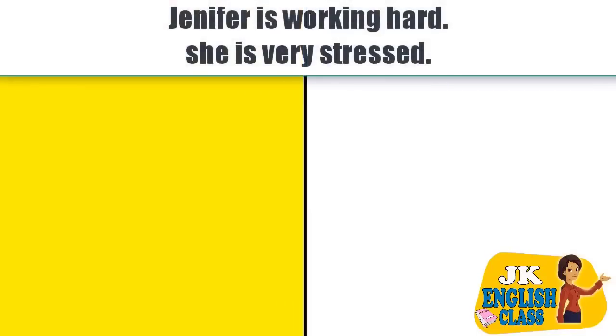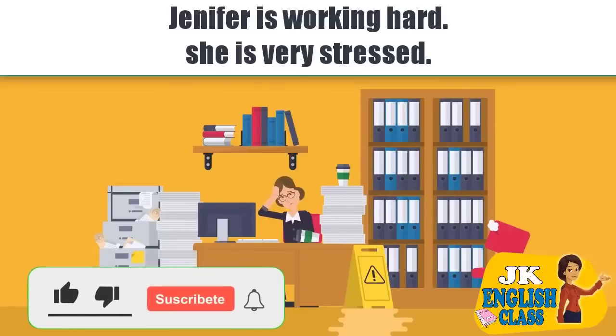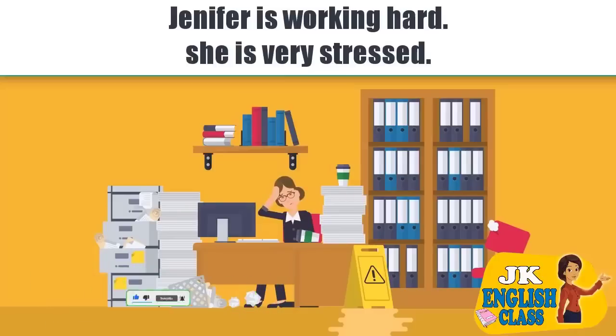Jennifer is working hard. Jennifer está trabajando duro. She is very stressed. Ella está muy estresada. Stressed significa estresado o estresada.